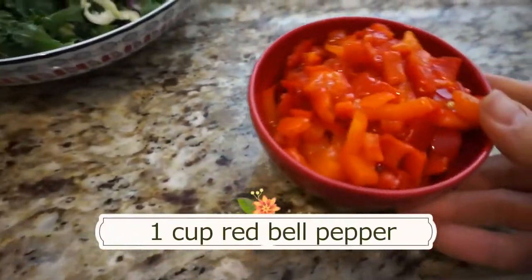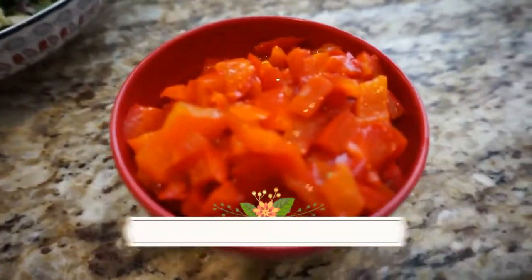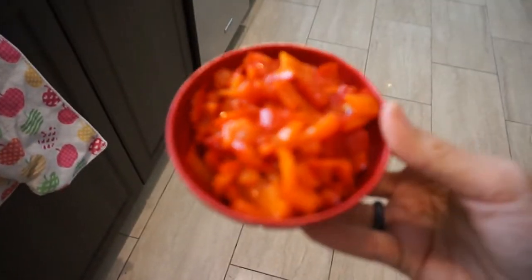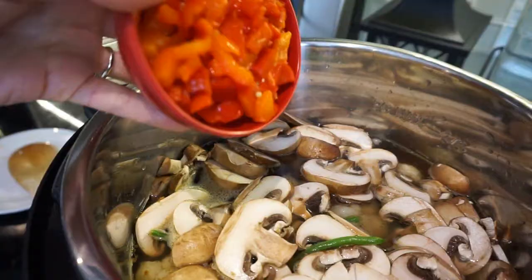So I'm adding red bell peppers to my soup for that vitamin C boost. These were already pre-cooked in just water. They were chopped up and sauteed, and so we just keep them in a container in the fridge, and that way we can use it for whatever meal we're eating. We can just add some on top, and in this case I'm adding 1 cup to my soup.